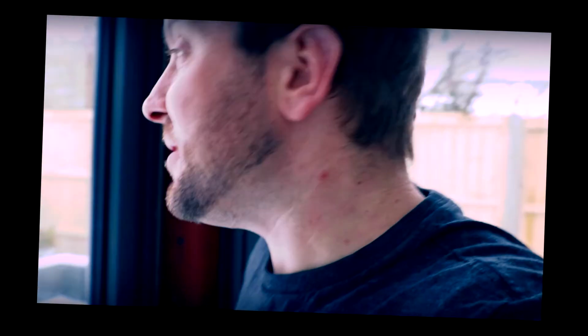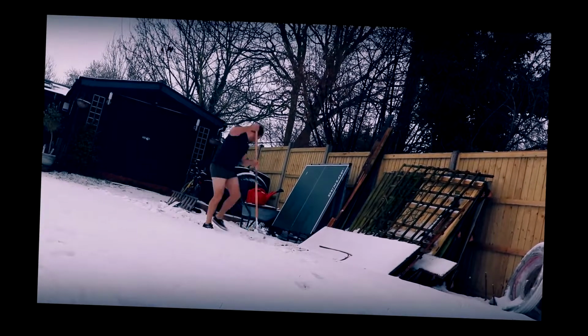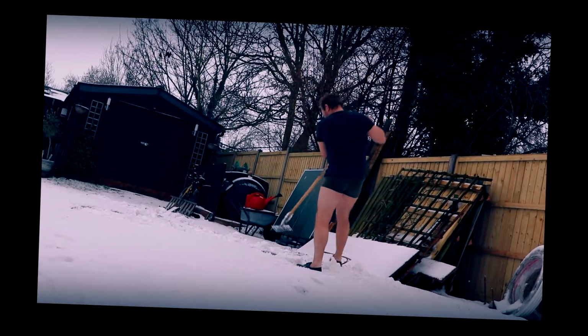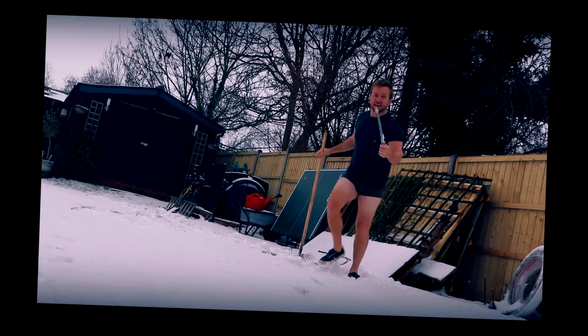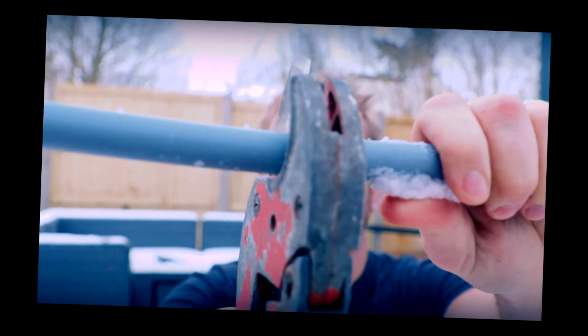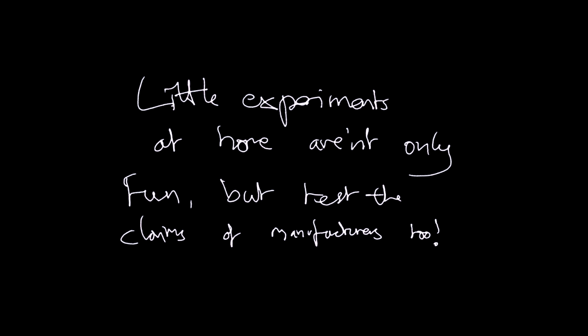Going out to find that bit of pipe. It's another day in my grundies and boots. Ooh, oh man, it's cold. I can't find it. I'm going to have to put something on my feet because I'm freezing. Underfloor heating, underfloor heating. Where's it gone? So here it is, just found it, and that is frozen solid, and not split at all. That's really impressive.